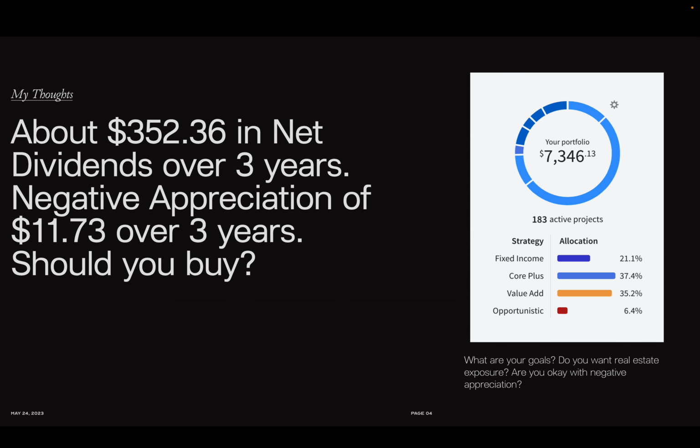But also it's important to know that right now everything is going down. So if you're investing now, it's a better time to get in than when I did, when things were a lot higher, because now we have higher interest rates and the property values are lower. So that is probably why we saw the negative appreciation of about $11.73 over these 3 years. And we did see that when we broke it down, there was 2021, which was a lot higher, and then 2022, which dipped a lot, and now we're in 2023.